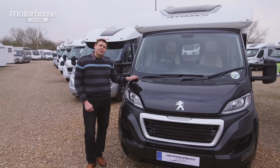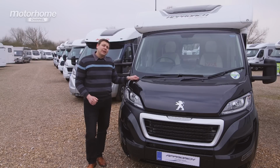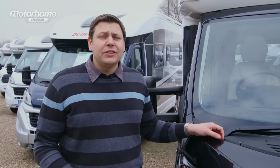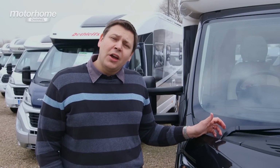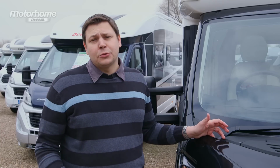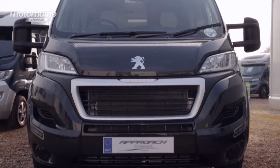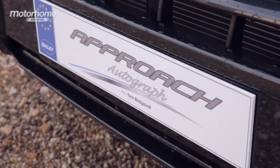Bailey may have been late to the motorhome party, but development has been rapid since the Bristol-based manufacturer introduced its first Approach in 2011. This year sees the launch of the brand new Advance, an entry-level model. So as you might expect, changes to the flagship Approach Autograph have been relatively minimal. There's the switch to the brand new Peugeot cab, of course, and the arrival of this. It's the new 4-berth 730.